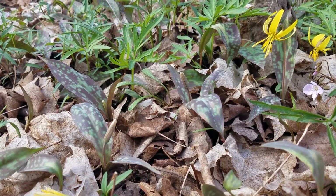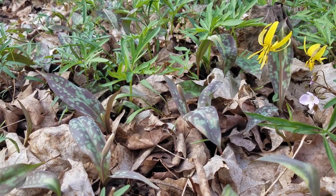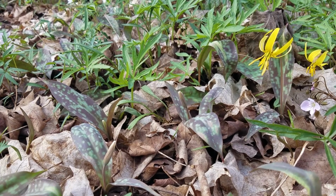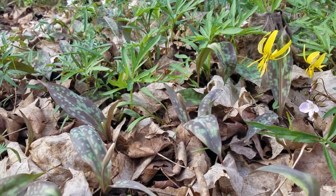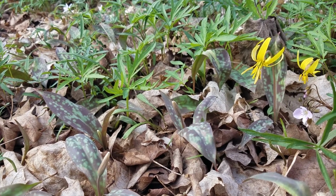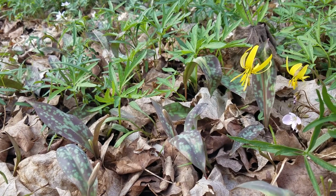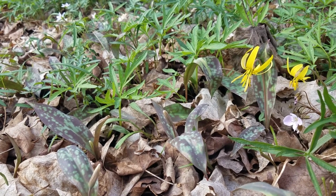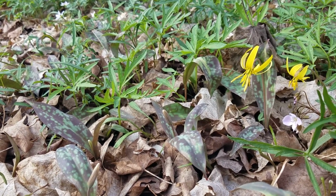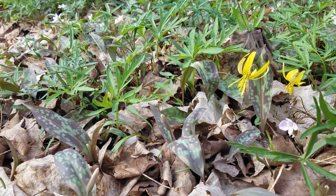They're another, like many ephemerals, a long-lived and very slow-growing flower. So it takes several years before they actually produce blooms. So that's a pretty neat plant that we've got right here in our little spot we picked.